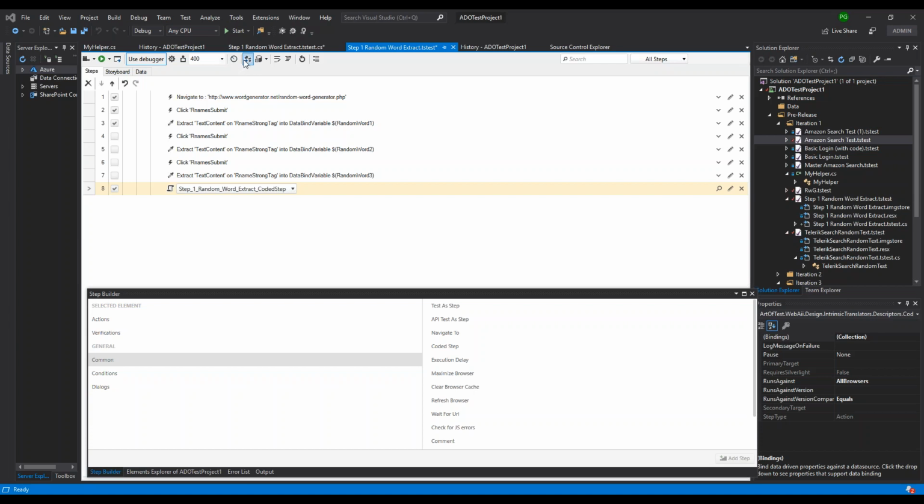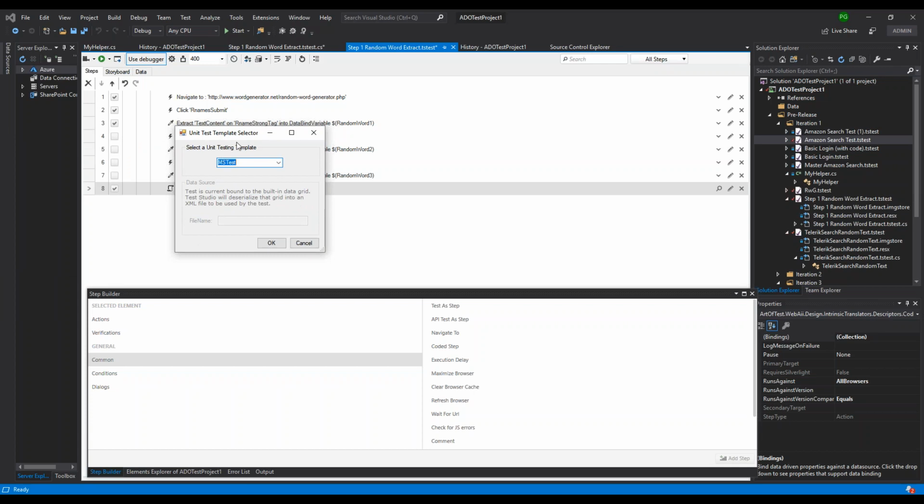Here is the option that you can use. Let me just close that. Here's the option that you can use. And of course, it goes to my other screen to generate a unit test and select your favorite testing framework if you want to do that. Okay.